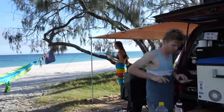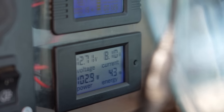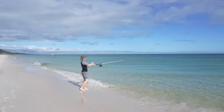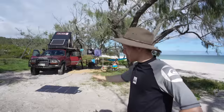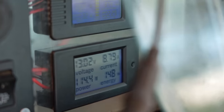So let's get into it. Eight amps. So we got the solar blanket out, we got the panel on top of the rooftop tent, and we're pulling about 8.5 amps combined.